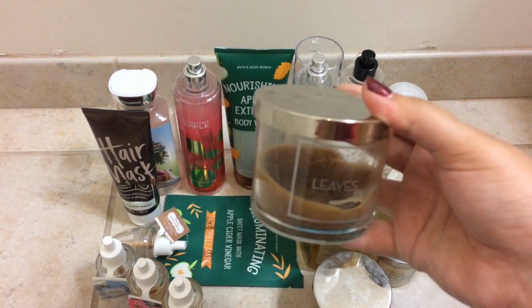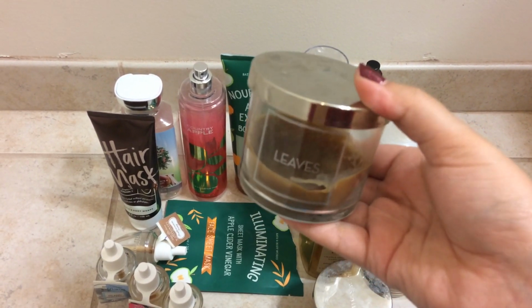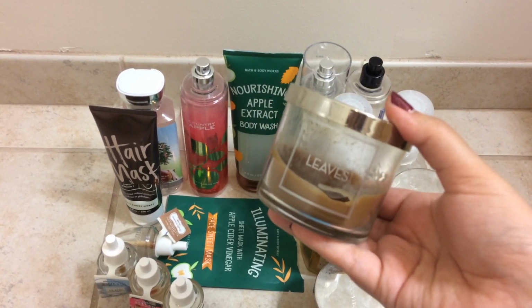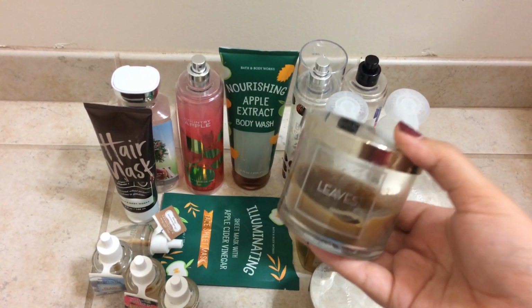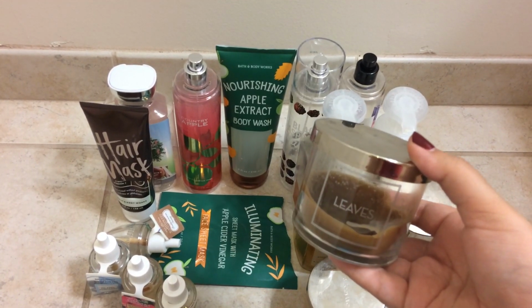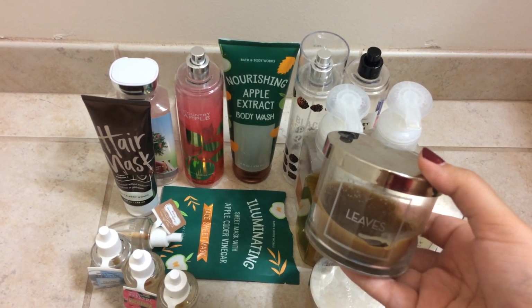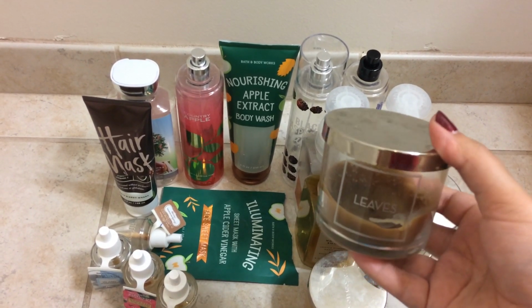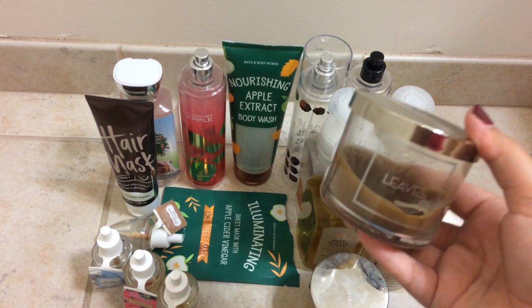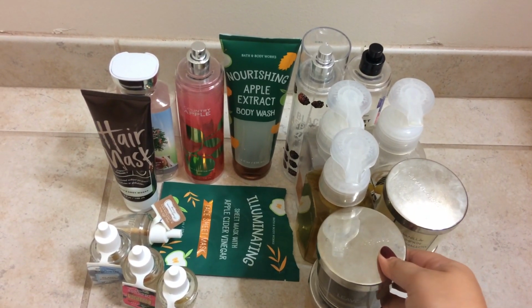I used up the Leaves Candle. Again, it did not burn that well. And this scent was kind of light. I did mention that I wasn't sure if I was going to get the 3-wick of this or not. And this is pretty light, so I don't think I'll get the 3-wick this year, maybe next year. But I do have the Wallflower in this, so maybe when I try it, I'll think about it.